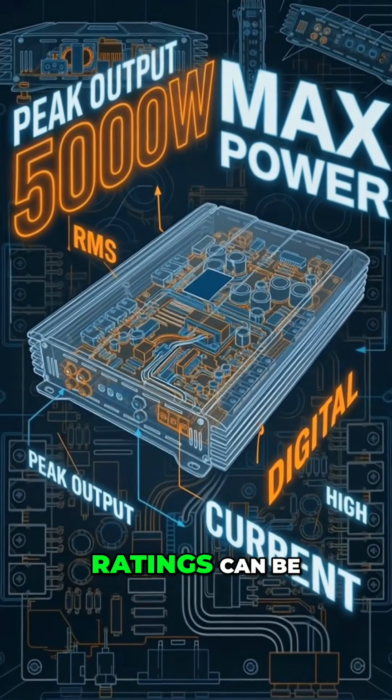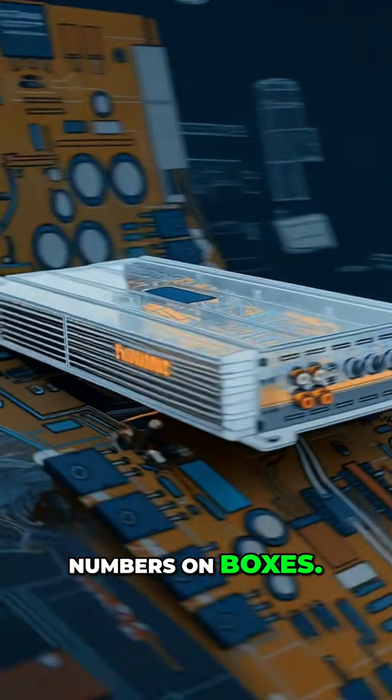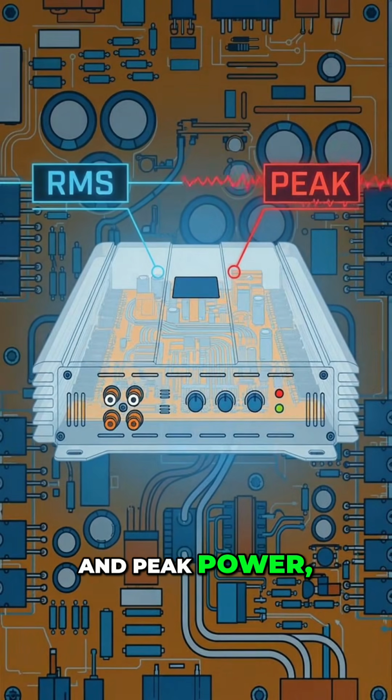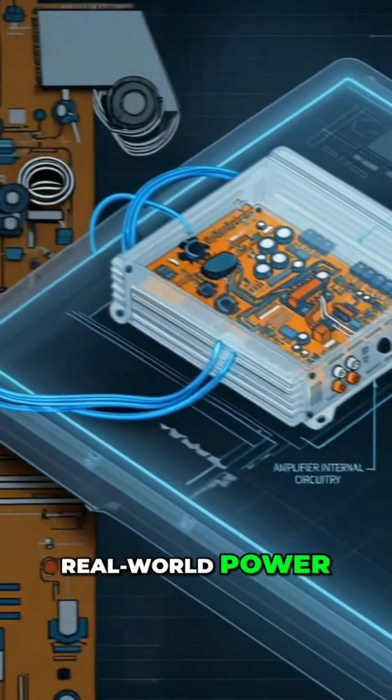Car audio power ratings can be confusing because companies love to throw big numbers on boxes. But the two numbers that actually matter are RMS power and peak power, and they are not the same thing. RMS power is the real-world power rating.